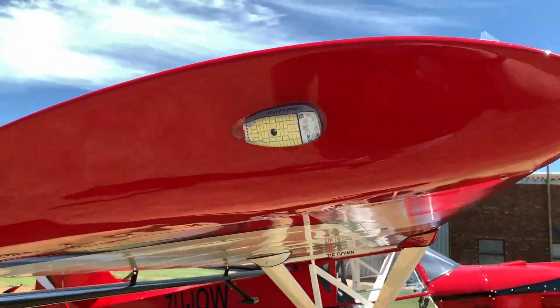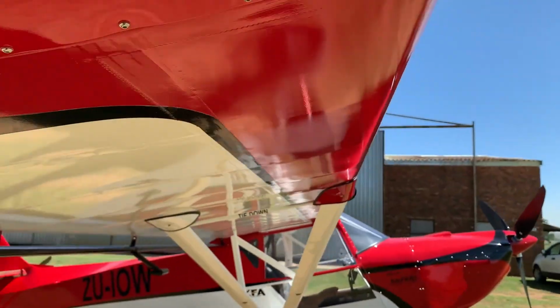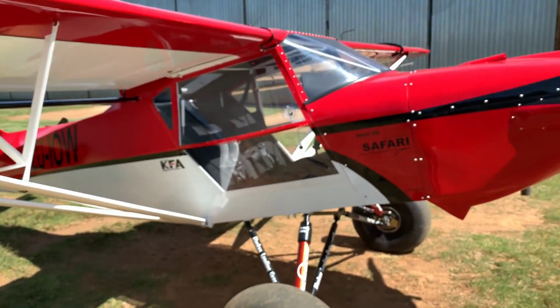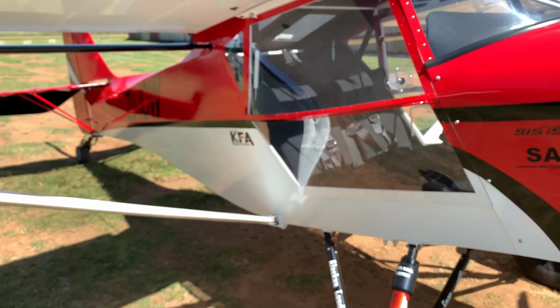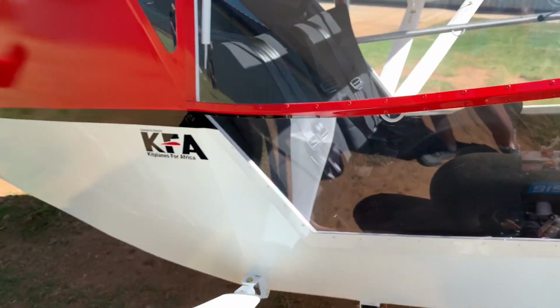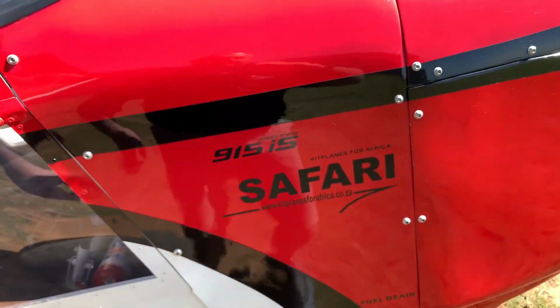Other features are the LED lights. They're produced by CN Lighting in South Africa. We install them as standard on all our production aircraft, and they are available as options to kit builders. All our aircraft are available as kits or flyaway aircraft.